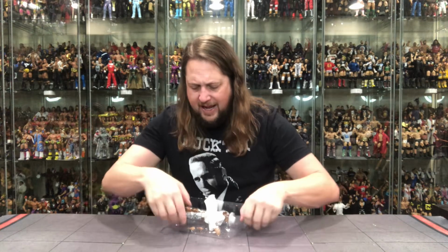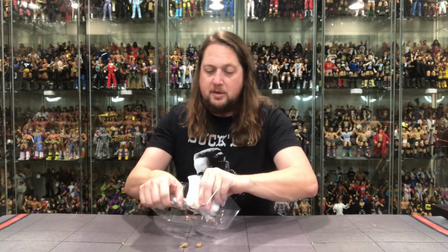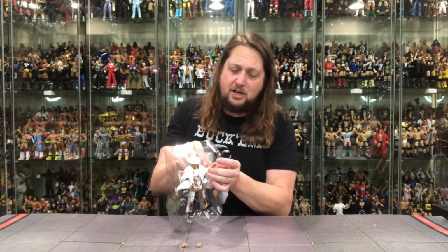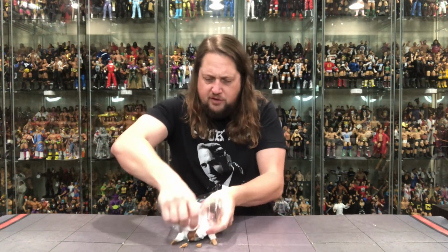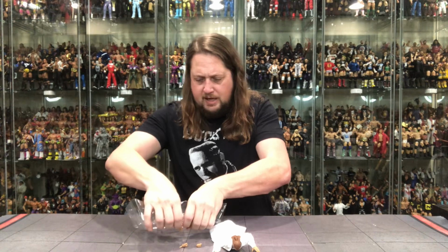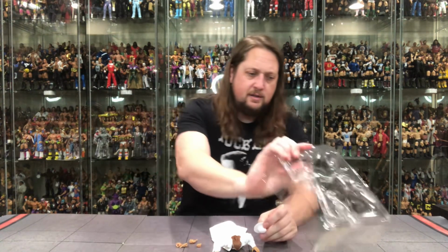He does come with extra hands this time, which is, of course, a big difference over the time of the Defining Moments. Remember the Defining Moments? We had, of course, the ugly pinless joints. These are going to be pinless this time. And now we got extra hands we can use, if that is your thing, of course. Pulling Shawn through. Pop the hands out. Pop the hands. And don't forget that cowboy hat. Don't forget that hat.